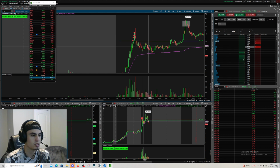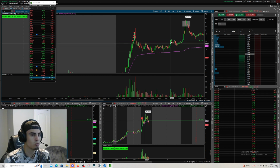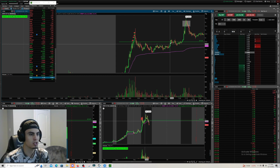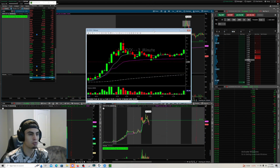1350, and then when I saw this not cracking VWAP and then came right back down and started soaking in here, it was making higher lows, I ended up moving my stop up a bit to like 1330s or something. I knew at this one I was just gonna get stopped out, so I ended up getting stopped out for the remaining of my shares, which was a big portion of my shares there.